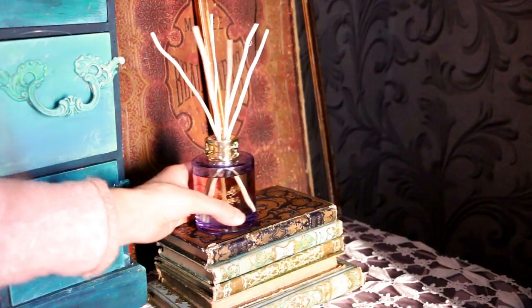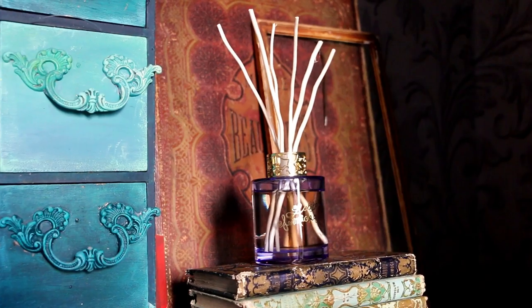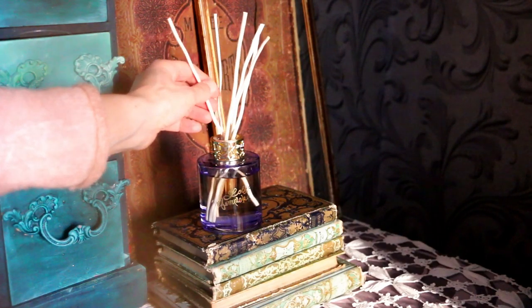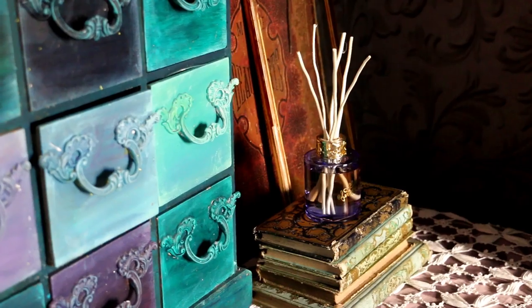So here it's my Lolita Lempicka fragrance. I have the candle. I just like the packaging, really, mainly. It doesn't smell super strong for the moment. I will see. I just started to have it, but I knew I would keep it and refill it with other smells because I just love it and I think it matches the studio really well.